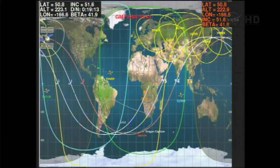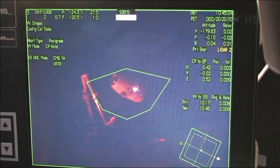We're going to turn the strobe light off. Copy. These right now are confirming the Dragon's in a good position for capture. Everything looks good right now.